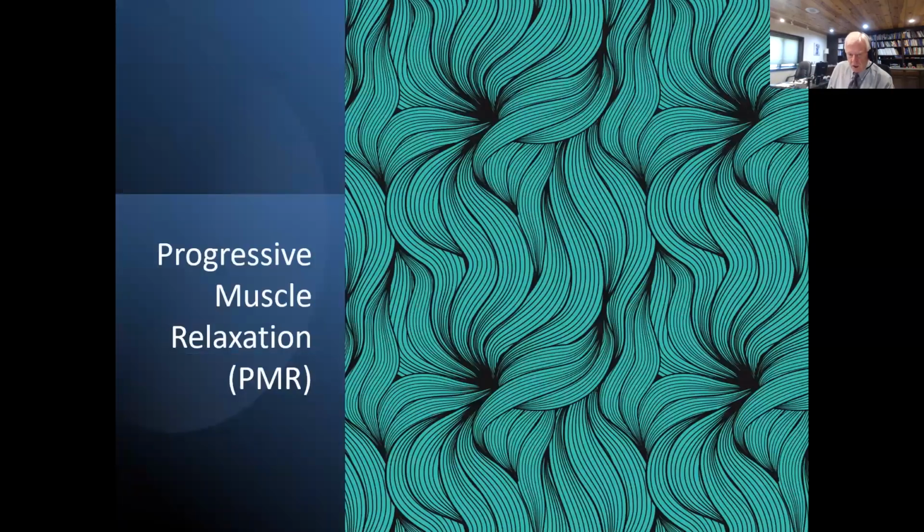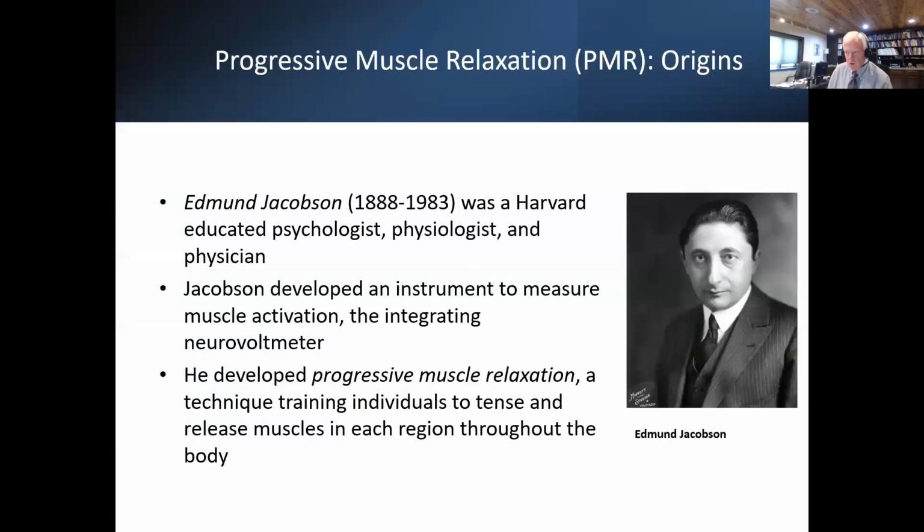Today I'm going to focus on progressive muscle relaxation, which is a useful self-care technique and is also useful for professional therapists to use with their patients.